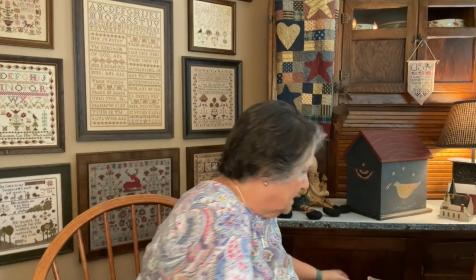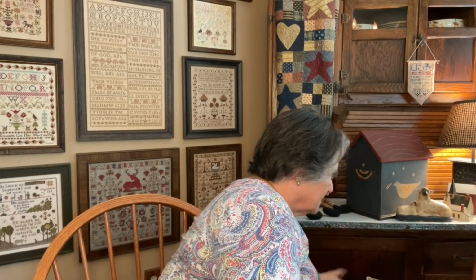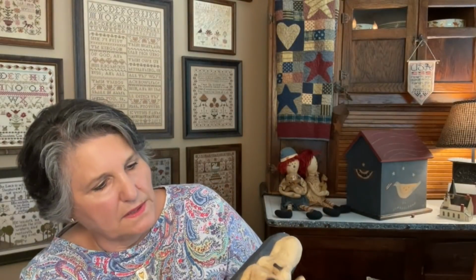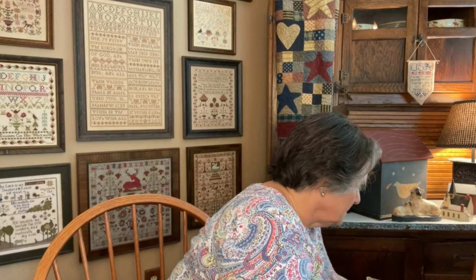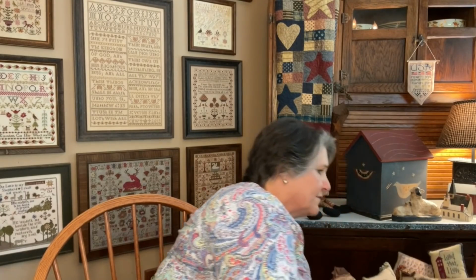And then I got my dough bowl out. I love my sheep. I always have these out. This was a chalkware class I took years ago. We still lived in Kansas City. I just love this guy. It was chalkware and we painted it and did all the good stuff. I think the gal that made the house, painted the house, I think she taught that class eons ago. So this usually sits, and I have like a small flag quilt in my kitchen, and this sits on my kitchen table.